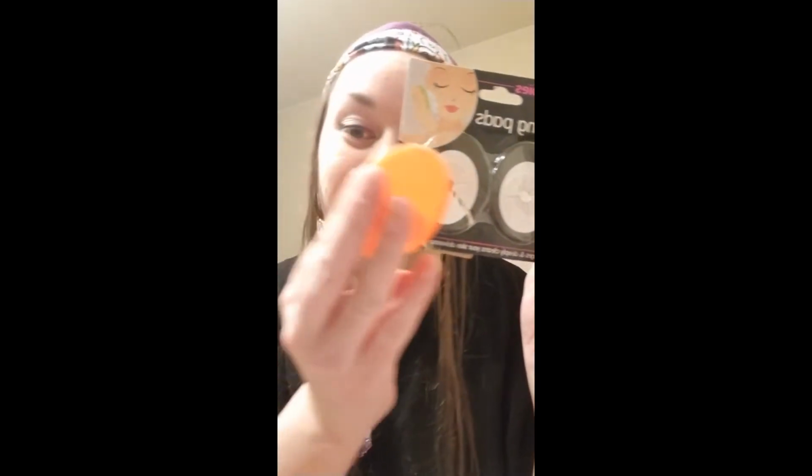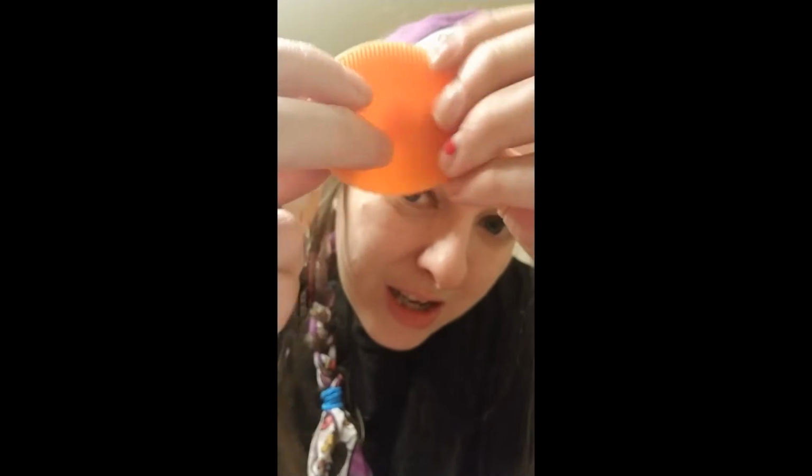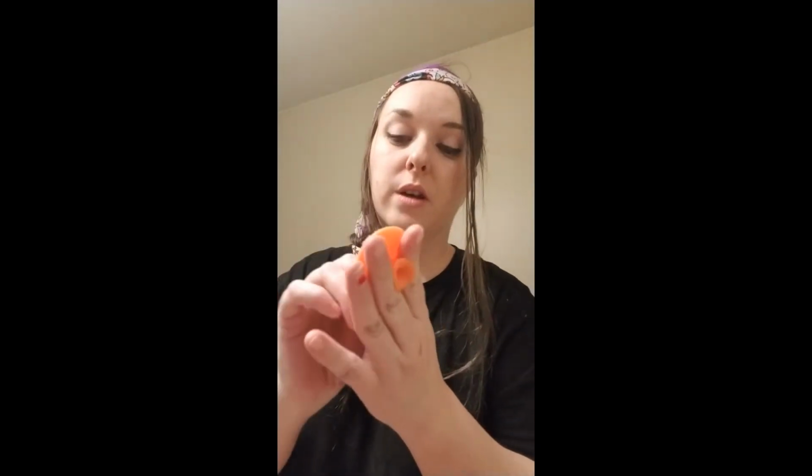So here is the package for little scrubbies, and here is the little scrubby. I love this thing. It's silicone. I'll read the box in a minute. On the back here, there's a little thing for you to put your finger, and there's a little thing to stick it onto stuff. These are really cool, and they're called Lil Scrubbies. You take it, put it on your finger, and your thumb goes in the thumb spot, and then you use it with your exfoliator or your cleanser.